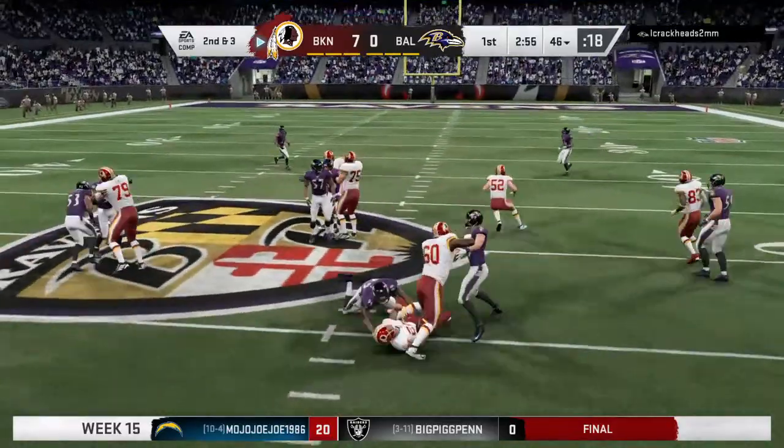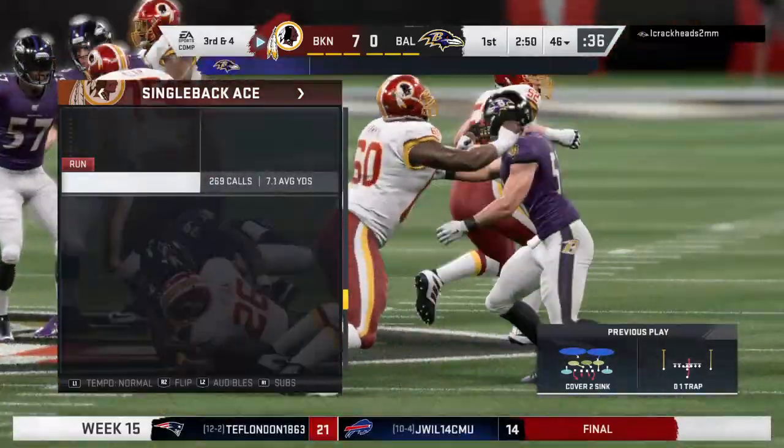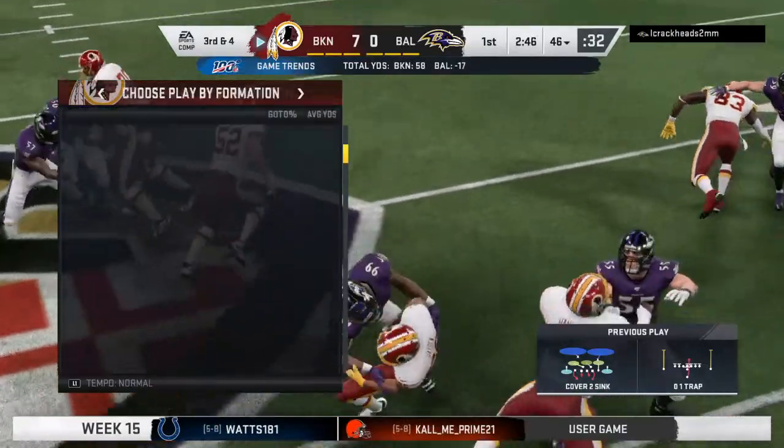On 2nd down, Hayden. And he's going to be hemmed in and brought down right at the line of scrimmage. No gain on the play that time, and they'll look to convert on what will be a 3rd and 4.